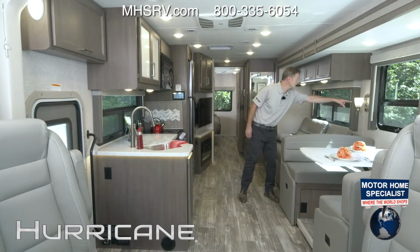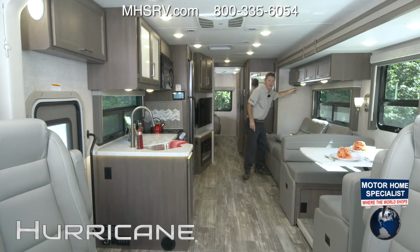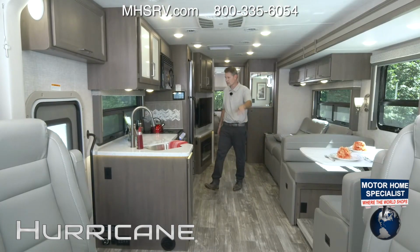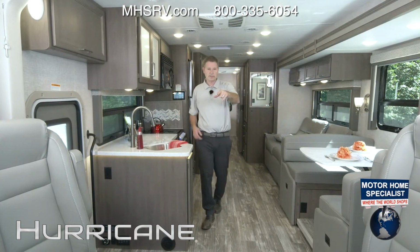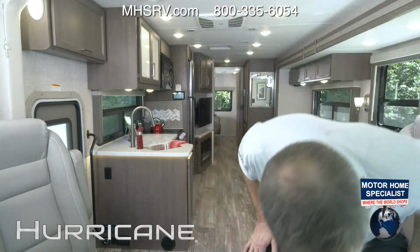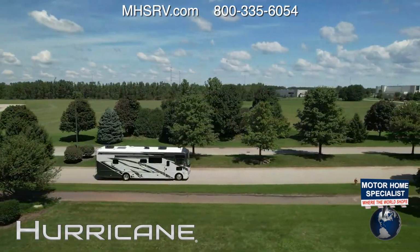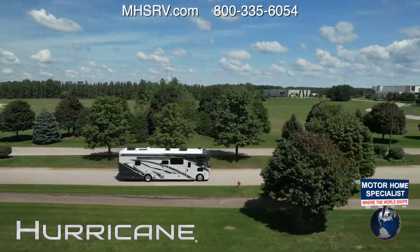You have a wall sconce light. You have speakers right up here for passengers for the ride. How you control the speakers up front, because we are going to sit right up front here and we're going to talk about all the great features you're going to find in the Hurricane 34A. Whoever gets to drive is in for a treat.